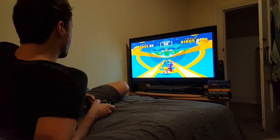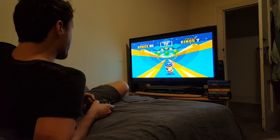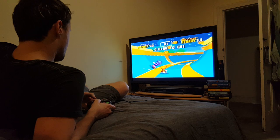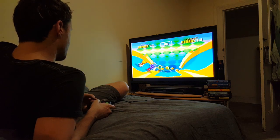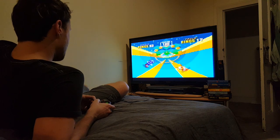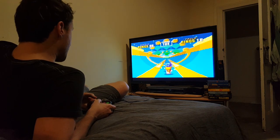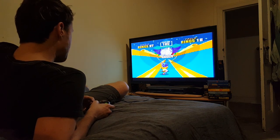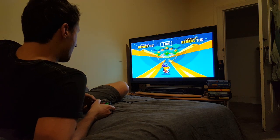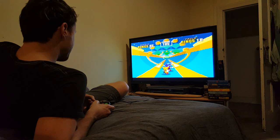That's right, you had to pretty much start memorizing this. Oh, there's some of those things I was talking about. If you did it with perfect timing, Tails would collect the ones that Sonic missed. But, you know, you think I remember any of that now? That's of course if you didn't have a human player helping you. Get 140 rings.